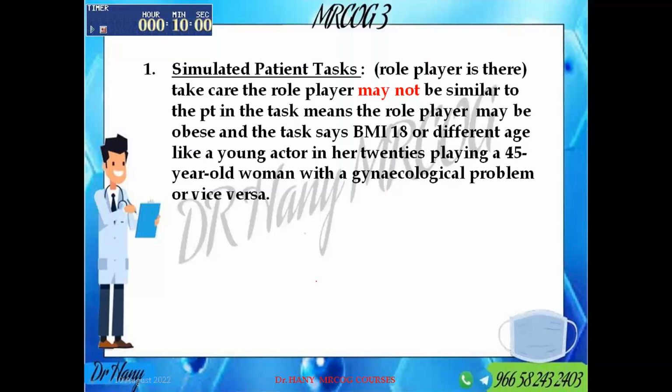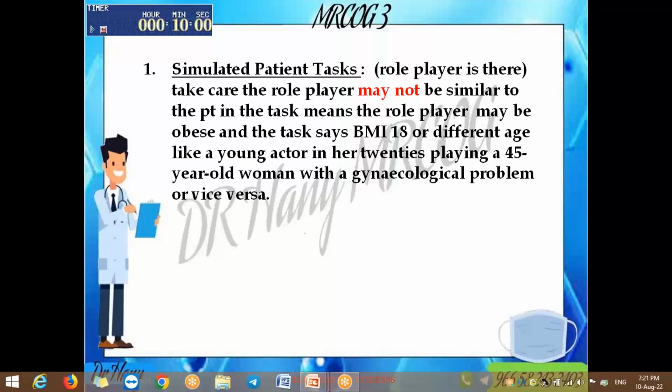Sometimes you may find that the task outside is different from the role player. The task outside says the patient is morbidly obese, and the role player is thin or of normal BMI. Don't bother about this, just focus on the task, the instruction outside.